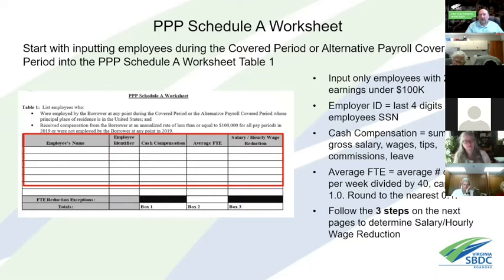So you have what we call an employee identifier. You can use the last 4 digits of the SSN. That's an easy identifier, probably as easy as anything is. So the cash compensation is going to be the sum of all gross salary, wages, tips, commissions, leave, et cetera, et cetera. Then you're going to figure out what the average FTE is. So that's going to be the average number of hours divided by 40 during that time period.